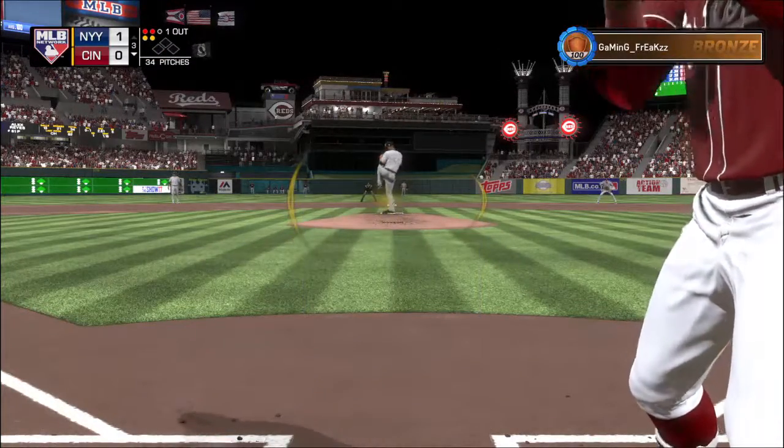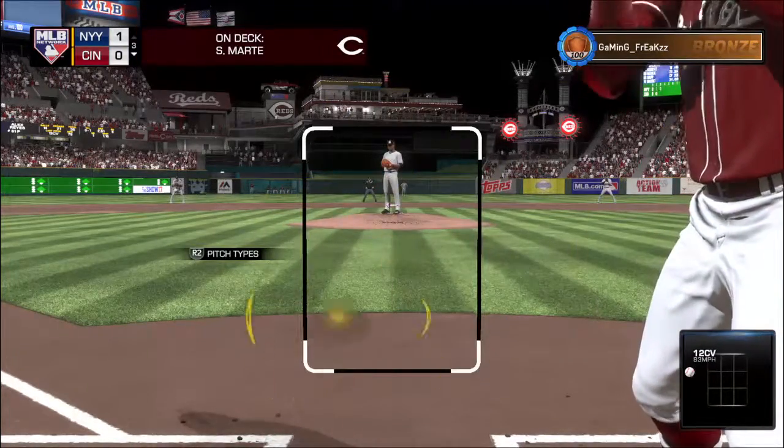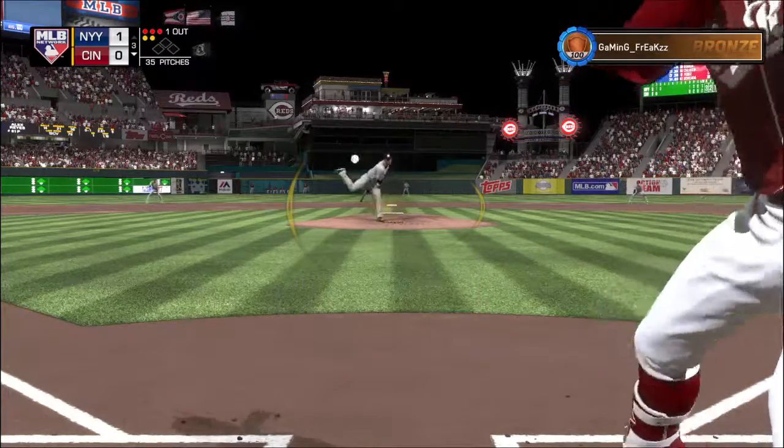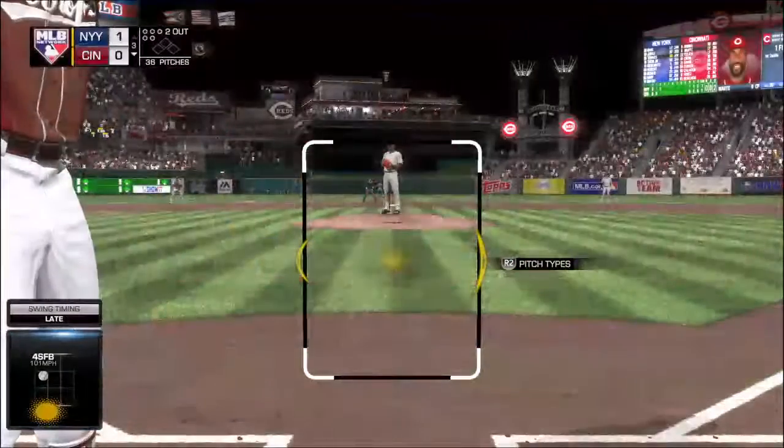It's 2-2. Curveball that time, not even close. Starling Marte waits on deck. And this is swung on and missed, his 5th strikeout already, and there are 2 gone in the inning.